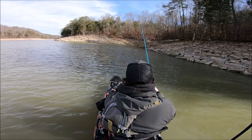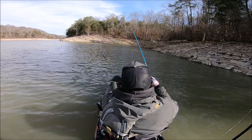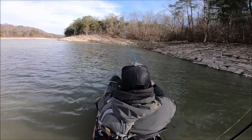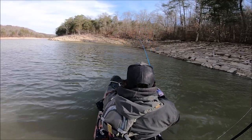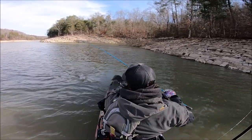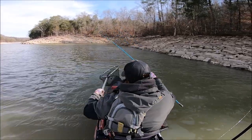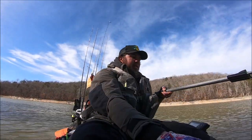Oh, I just got bit. Oh, I got a big one. I think it's a big one. Oh yeah, it's a giant. Nope. It's a good one though. 6 pound set. Oh yeah, it's a good largemouth. That'll get rid of that clam. Look at that mouth. That mouth is, I mean, beat up.